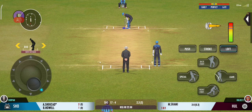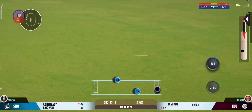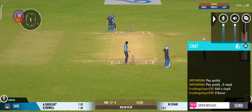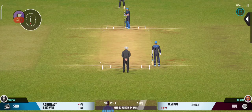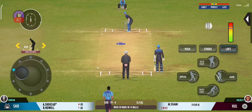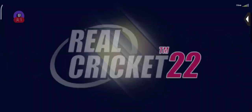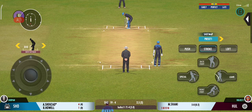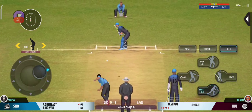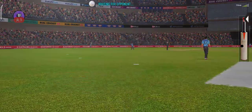Excellent running between the wickets. Very good running between the wickets. Oh, well bowled, a ripper. Oh, what a catch. He managed to hang on to that. Took that one to perfection.